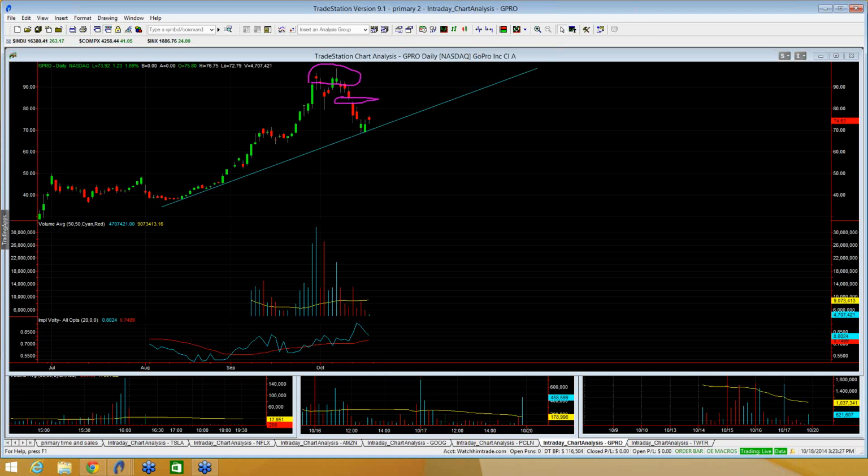I think that what you could see on GoPro is maybe a bounce off this trend line towards that resistance 83 to 85, and then a little sideways, and then maybe another move down towards the trend line, and then a bounce back up. That's just kind of speculating. What I would say, though, is I don't expect GoPro to be able to bounce right back up and make new all-time highs. Even if it does hold and bounce here, I think that the easy money on the momentum side has been made with that move in September, and you need at least a few weeks worth of consolidation.